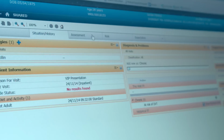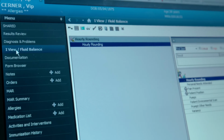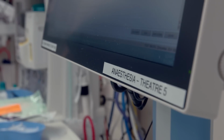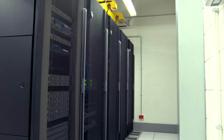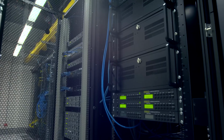Contains everything from the results of their labs, their imaging, the latest nursing observations, the patient education. Having electronic medical record access 24/7, it allows me to act quickly and keep the patient pain-free and keep them safe throughout their journey in the hospital. So your medical record's stored in a location called the Cerner Remote Hosting Facility. Your information never leaves Australia. It's actually hosted in Brisbane. It's in a very secure facility.